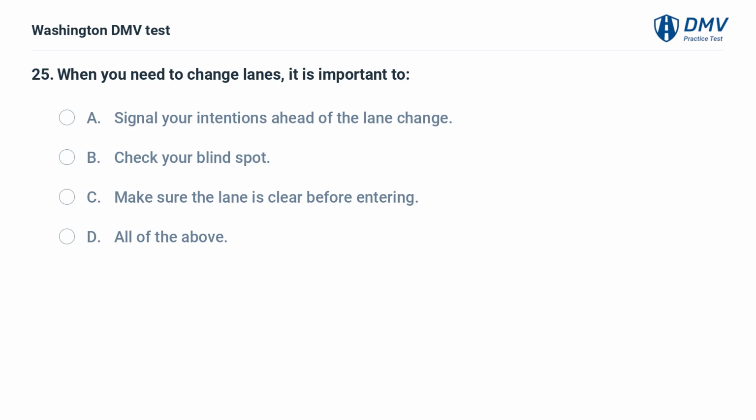When you need to change lanes, it is important to A. Signal your intentions ahead of the lane change. B. Check your blind spot. C. Make sure the lane is clear before entering. D. All of the above.